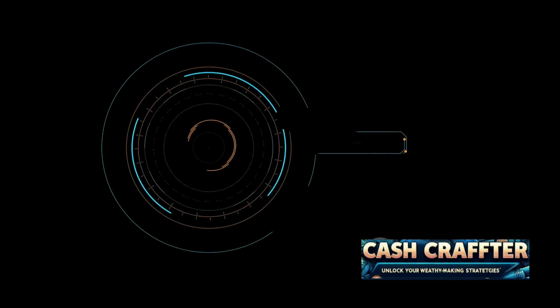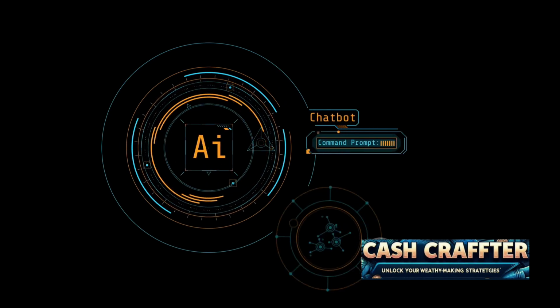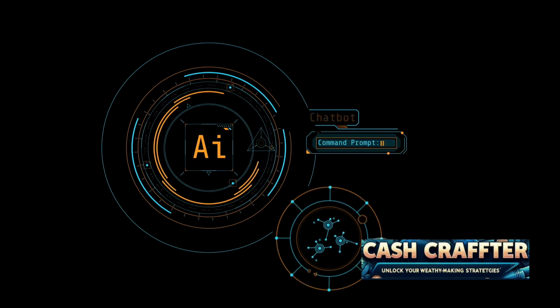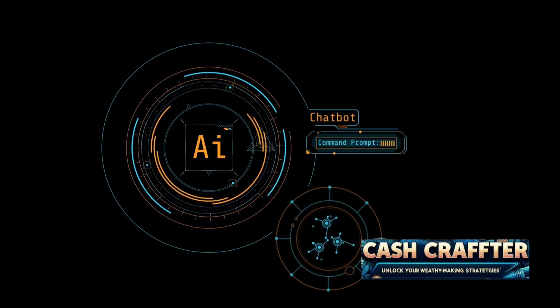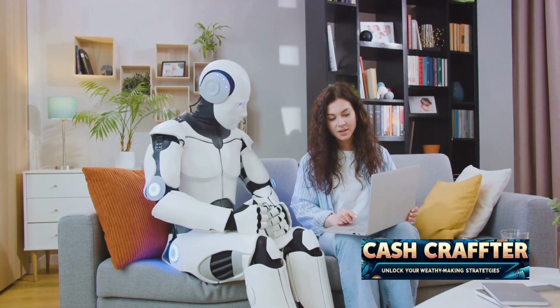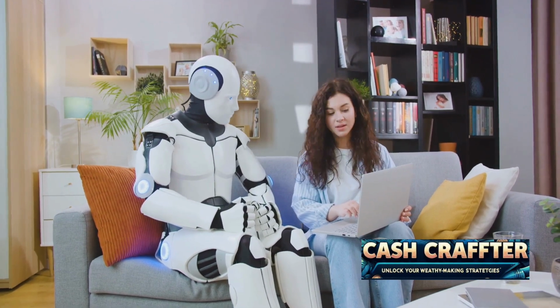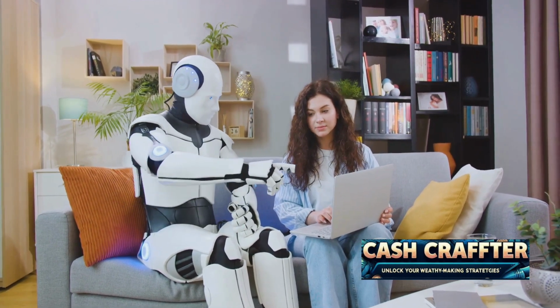GPT operates in a fascinating way, almost like a human brain. Just as we learn from books, conversations, and experiences, GPT learns from a vast amount of data from the internet. It's like a sponge, soaking up all the patterns and structures in languages. From tweets to blog posts, from Shakespearean sonnets to modern lingo, it absorbs it all to understand how humans communicate.